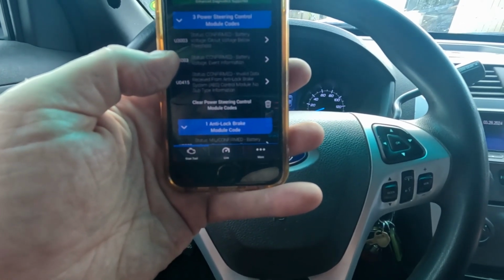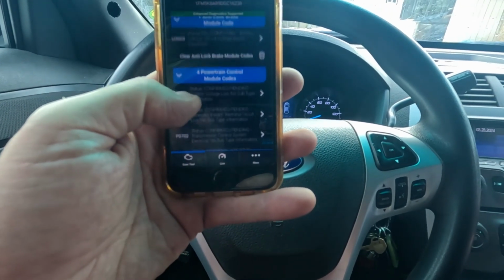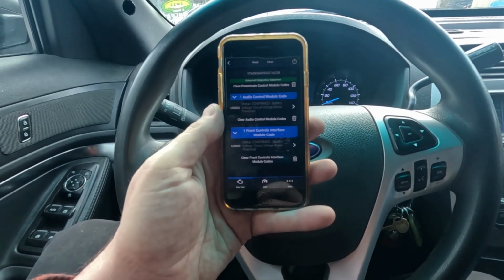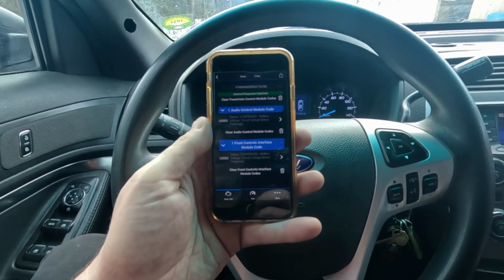Power steering control. This battery is low. Yep. Anti-lock brakes, battery low. Yeah, so basically all that's wrong now is that we need a new battery. So I think we'll take a little test drive up to the Napa spot later tonight and get ourselves a new battery. So we got the serpentine belt replaced.